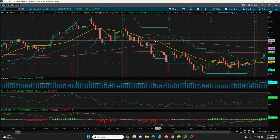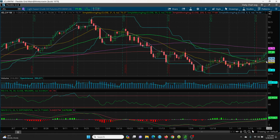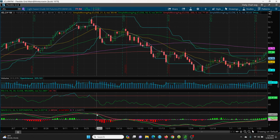It looks like it wants to rise up. If you can get the 21-day crossing above that key 50-day and rise right up here with the 8, you can get yourself a really, really good bullish trend. Now, when you look at your RSI, that's 63. You got plenty of room on the upside. And your MACD is obviously very, very bullish. Your green is over your red. This is looking also very, very nice.